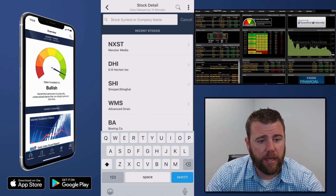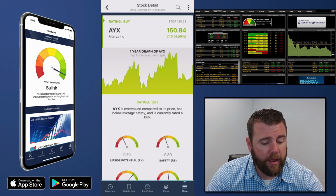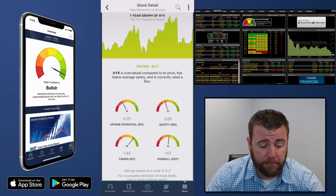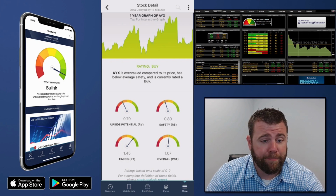Let's see. AYX. AYX, you have poor long-term potential. You have a lot of risk associated with this stock. You do have a strong uptrend starting to form, so the stock's favorable, but definitely a very speculative play right now.